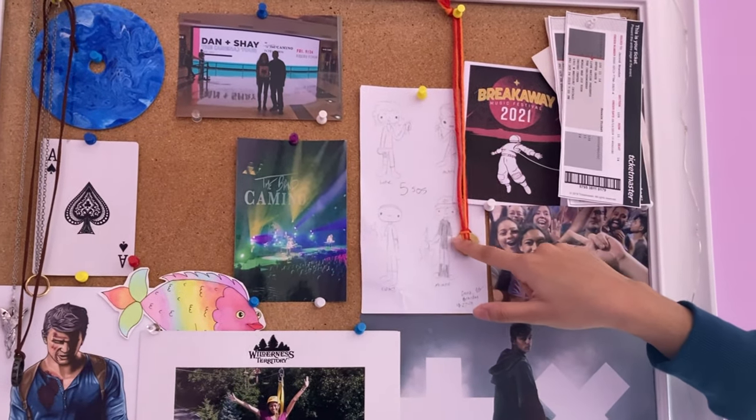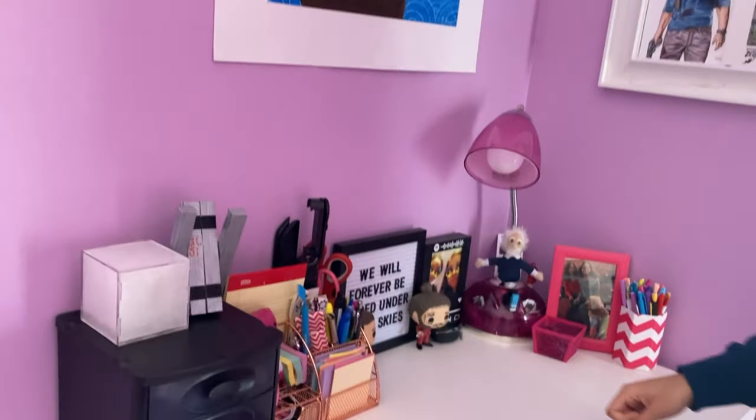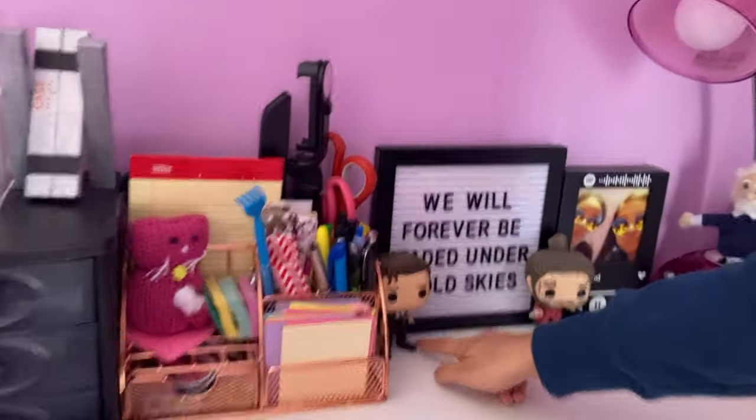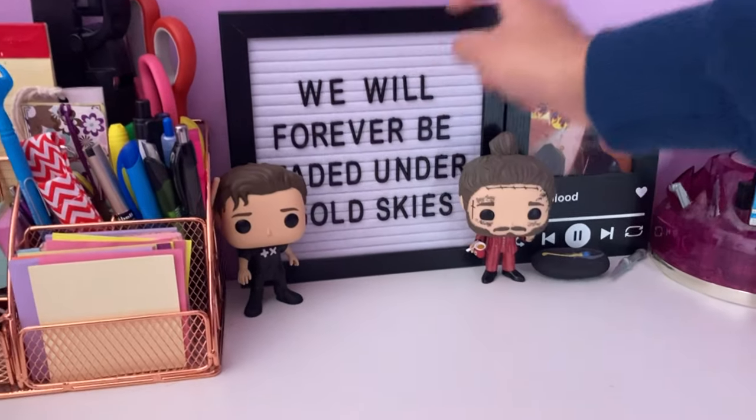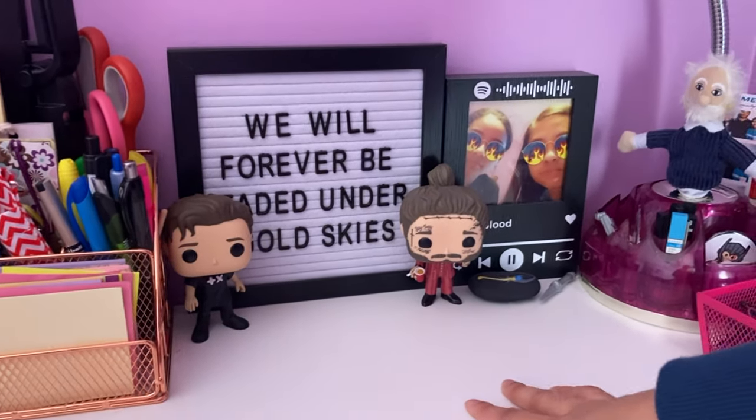My little Tenet keychain, drawings and stuff. And I also have some more Martin Garrix stuff down here. My Martin Garrix Funko Pop, and then this letter board, which just says, "We will forever be faded under gold skies," from his song Gold Skies, which I love. Everything's pretty much the same up here as well.